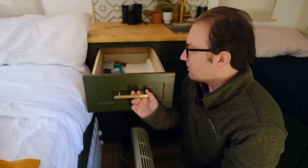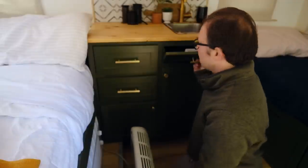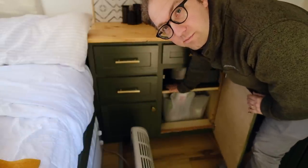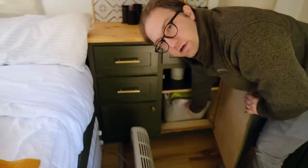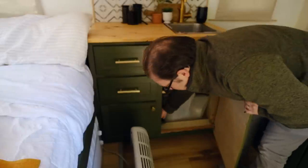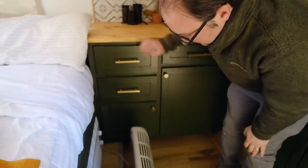Our downstairs cabinets are pretty basic as well, and we don't really have anything in them. It's just like some zip ties and gloves. There's nothing at all in this drawer. This is just a little pull-out. I haven't shown it, but I put a shelf in there, and so we've got some mosquito coils and a lighter. Down here, this basket has towels and toiletries and stuff in it, and then we do have our little dish strainer down there. Oh, and there's also a fire extinguisher and all that good stuff.